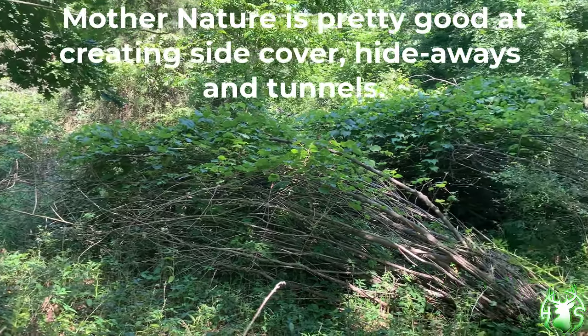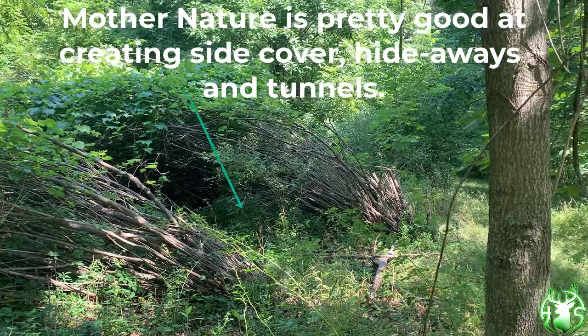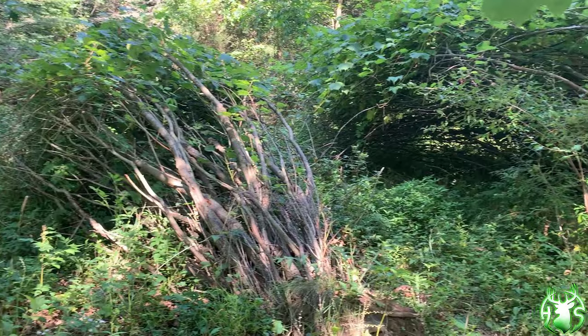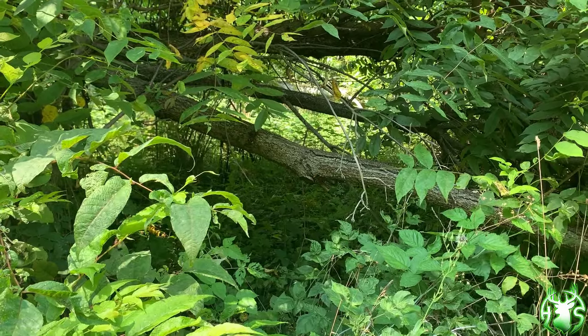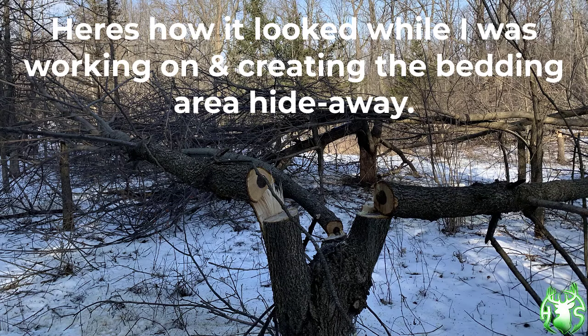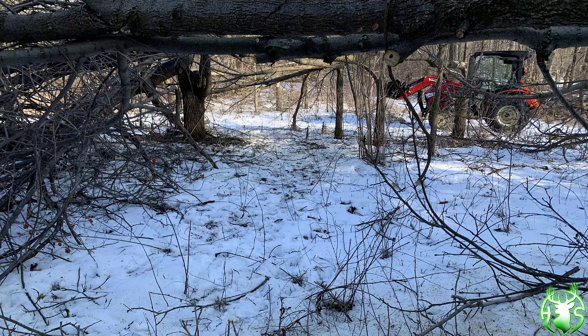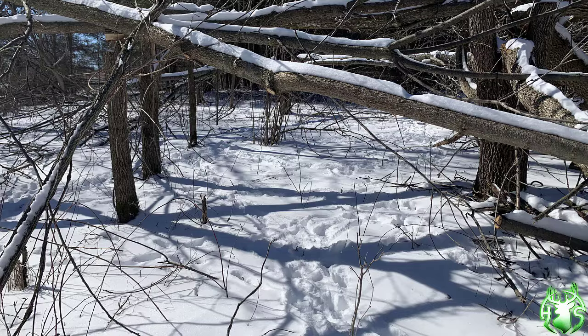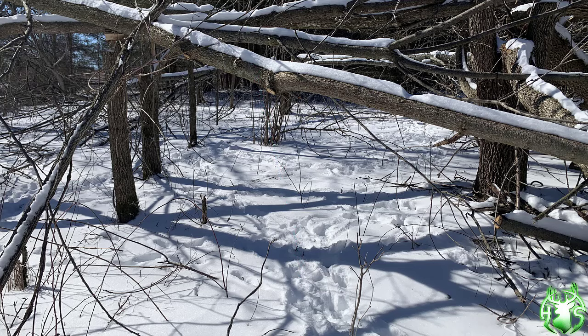Mother Nature is pretty darn good at creating side cover, hideaways, and deer movement tunnels on her own. It only makes sense to me to try to mimic and duplicate these areas in locations that we feel comfortable building them in. It's not that hard to do. It just takes a day or two of chainsaw work, some creativity, and a little deer movement observation knowledge on your part, and you can build the security and movement zones that your local deer will utilize often.